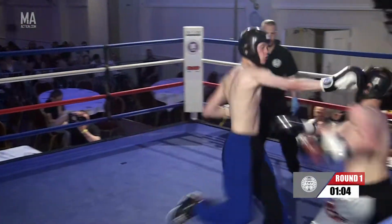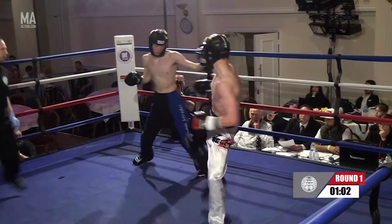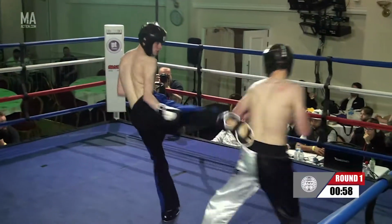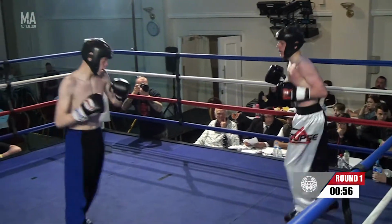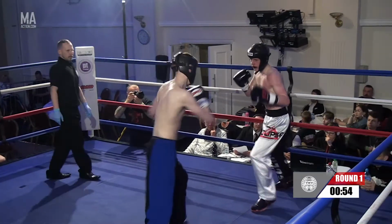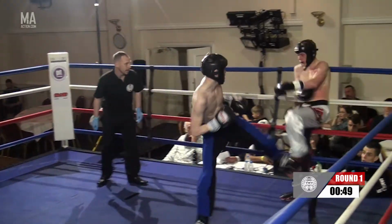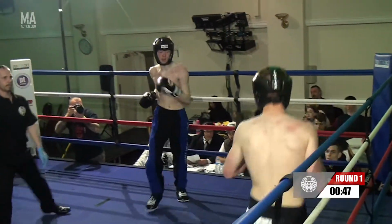Because as we've seen here, if you look at Dylan's rib section, his midsection, that leg has already landed a good few times. Yeah, I think he's not focusing on shutting it down. Oh, and a big left hand. Forget the legs there. That left hook was the best shot of the bout so far, Kasim.